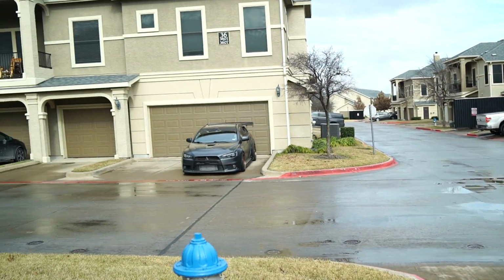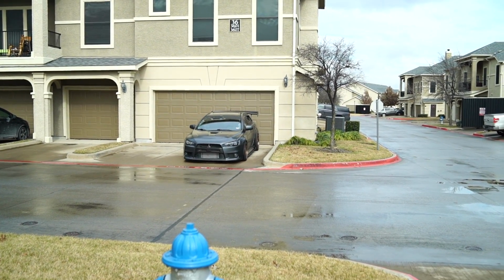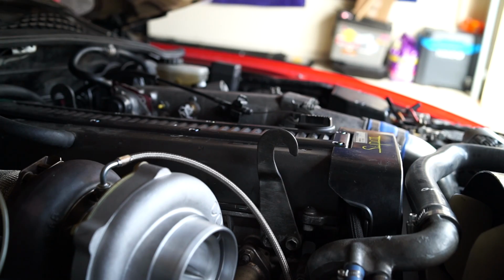It is an interesting situation trying to get my cars moved around the neighborhood to get one car in the garage. We're a little spread right now. Oh, she looks so good though. Damn, that car looks good.